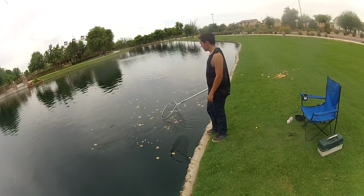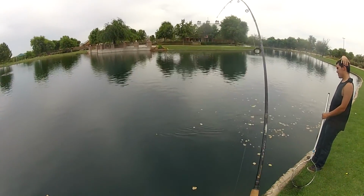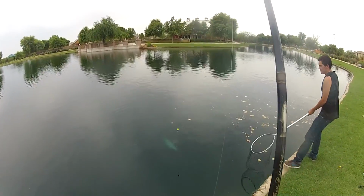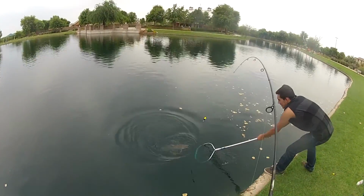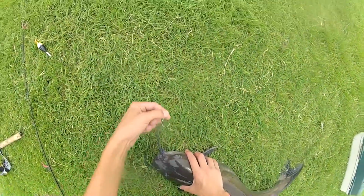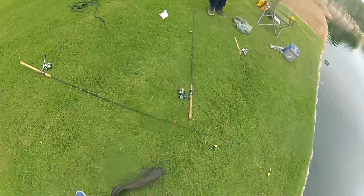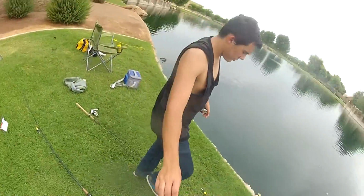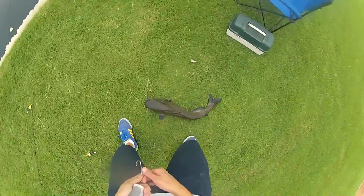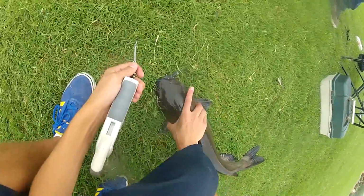He's almost fighting as hard as that other one, but I don't think he's nearly as big. Get him. There we go. Came out like nothing. Did he run away? You get him? Yeah. He's not huge, but he's still probably six or so. Can't even get my hand around his bone.